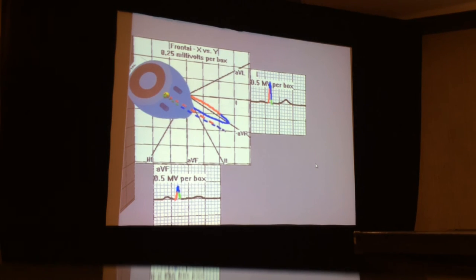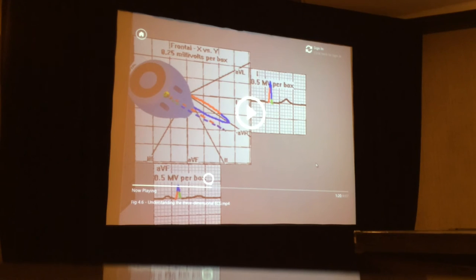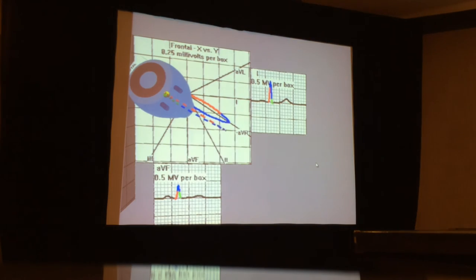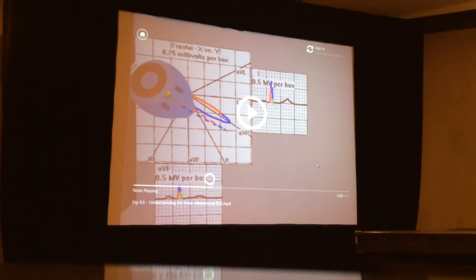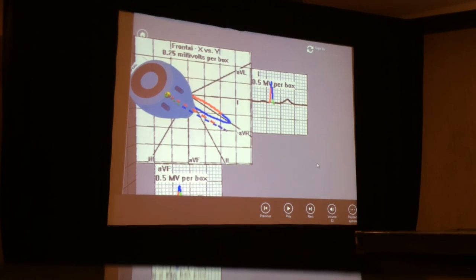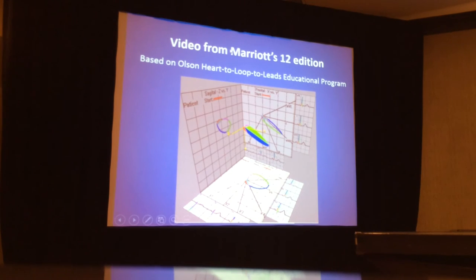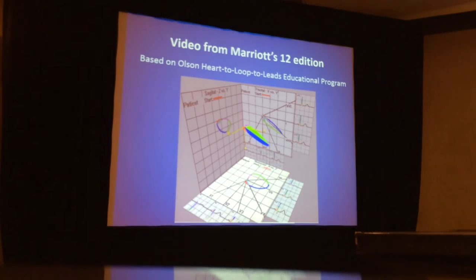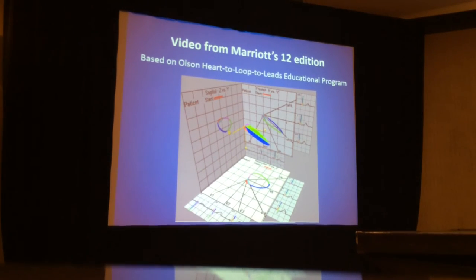Before looking at the connection between the loops and the leads, we'll just stop there. I didn't want to go through the entire video, but just to show you how there could actually be the looking at images all the way from electricity going through the heart to how it would show up on the echocardiogram to then how one would see it in the different ECG leads. And so the video goes longer, but I just wanted to show the very first part of the video to show how this could happen.